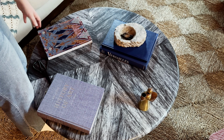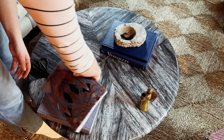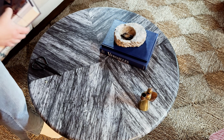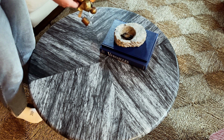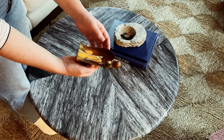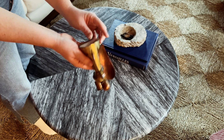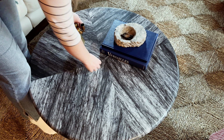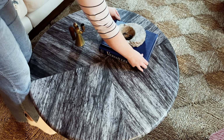So I love putting this old ashtray with Palo Santo in there. I'd also put some candles on there, or just some other simple decor like that brass angel. So cute, and it was just so inexpensive, but I don't think it's gonna work for the coffee table, so it might end up over on my side table, but we'll see how it works.